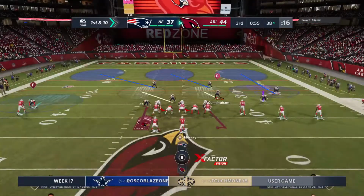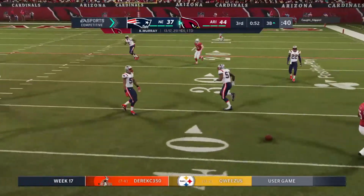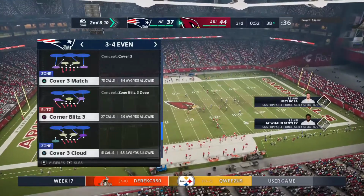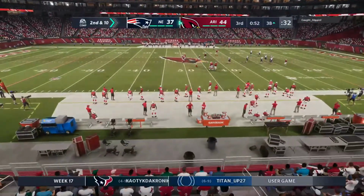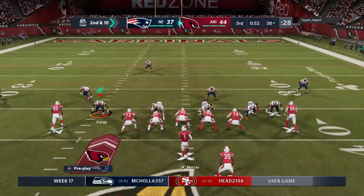Drive keeps moving. Murray now on 1st down. Pass incomplete. They've given up a few 1st downs on this drive, but getting the incompletion there should give them something to build on and maybe turn the tide. They work again from the 38 on 2nd and 10.